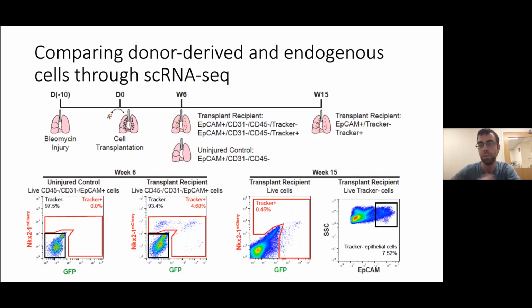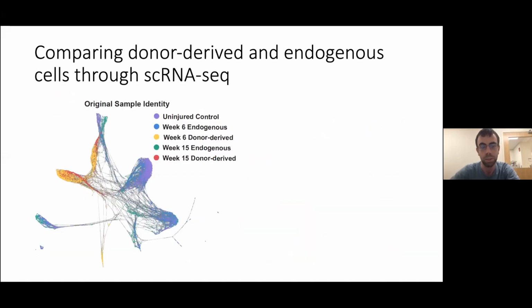At week 15, we took a wider approach, just in case our donor-derived cells were giving rise to any non-epithelial lineages. So here we took all cells that were mCherry or GFP positive, and then as well, again, an endogenous control of just EpCAM positive cells. With a lot of bioinformatic processing and analysis, we generated this SPRING plot where our endogenous cells are in purple, blue, and green, and the donor-derived cells are in yellow and red.